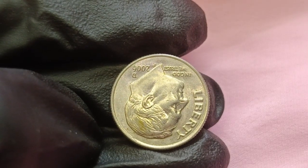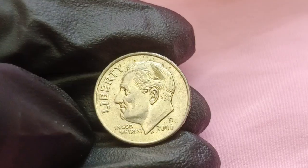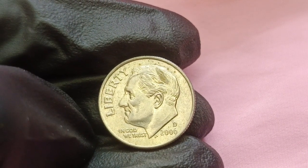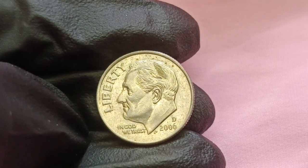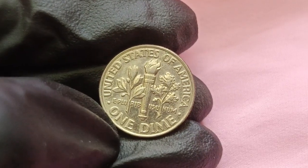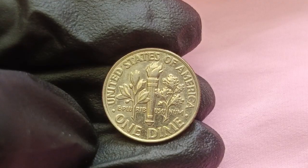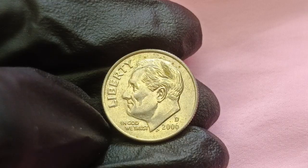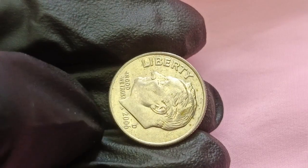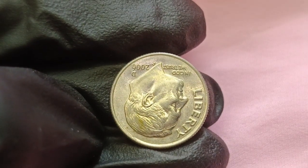The technical aspects that make the 2006D dime so valuable involve precise measurements and characteristics that require expert knowledge to identify properly, including specific dimensions that vary from normal dimes by fractions of millimeters, distinctive surface patterns created by the planchet fragmentation process, and unique die markers that can only be seen under high magnification but serve as definitive proof of the coin's authenticity. Though collectors are strongly advised to seek professional authentication before making any claims about potential value, as the high stakes involved have led to numerous counterfeit attempts that can fool untrained eyes.